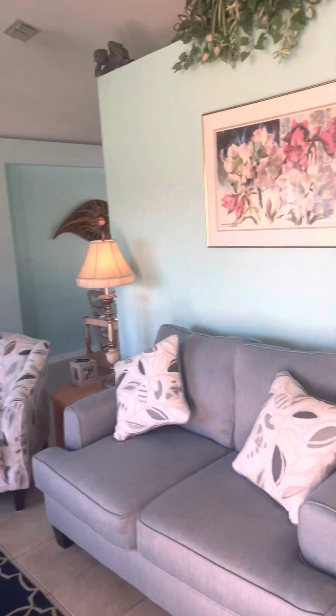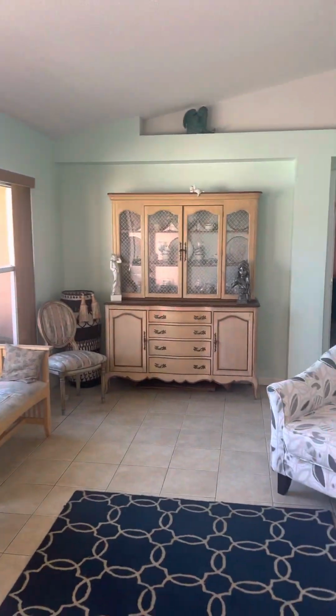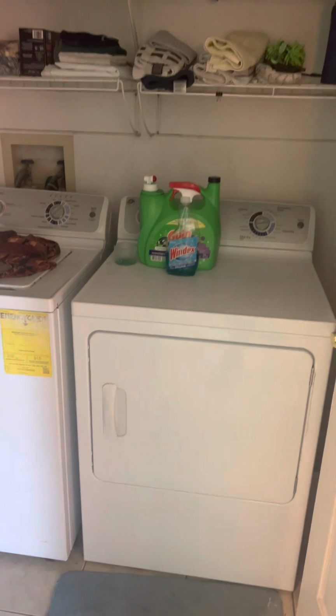Got a little bit of a pet odor. Living room area. This is the garage. The two-car garage. Little laundry area.